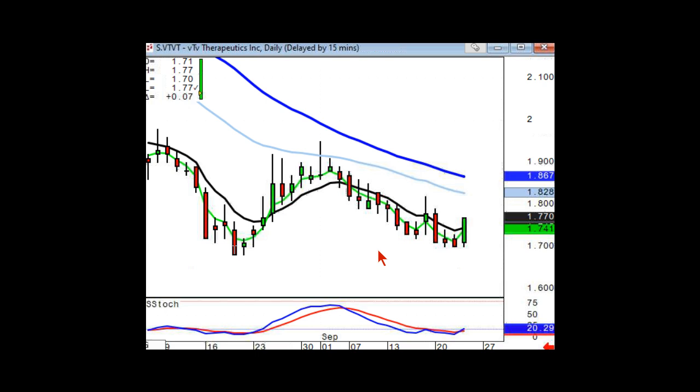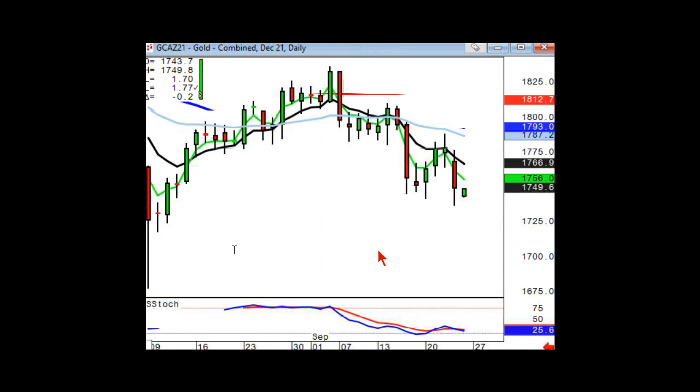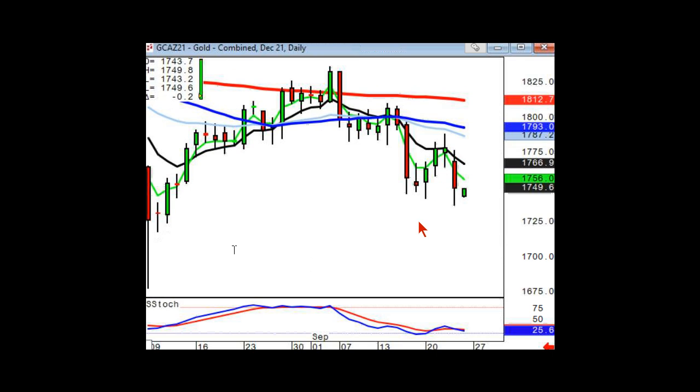Let's see, which ones are we going to use? Gold. Am I looking at this right? Yeah, gold is still below the T line. It's still heading lower. These are the December contracts. Same scenario with silver. Nothing here.